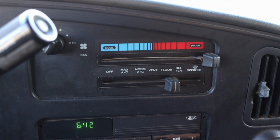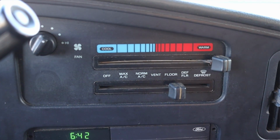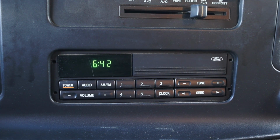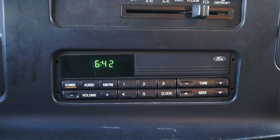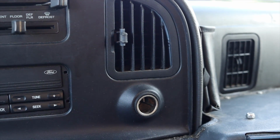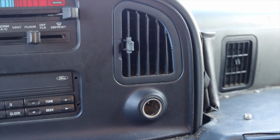So we do actually have AC, which for 1995 wasn't necessarily a guarantee. The stock Ford radio, I always love seeing stock radios in vehicles like this. Very, very nostalgic for me, for sure. And off to the right, we have a climate control vent and the 12-volt outlet / cigarette lighter.